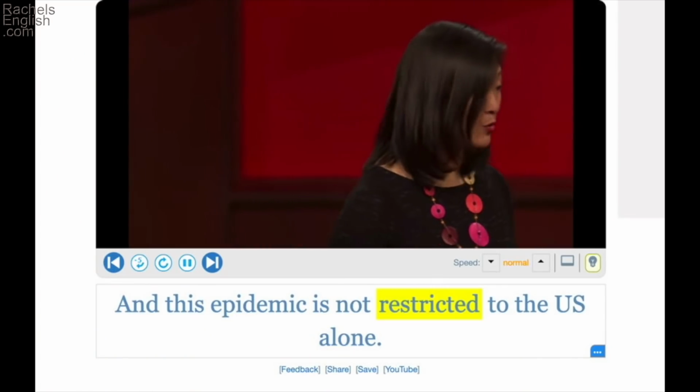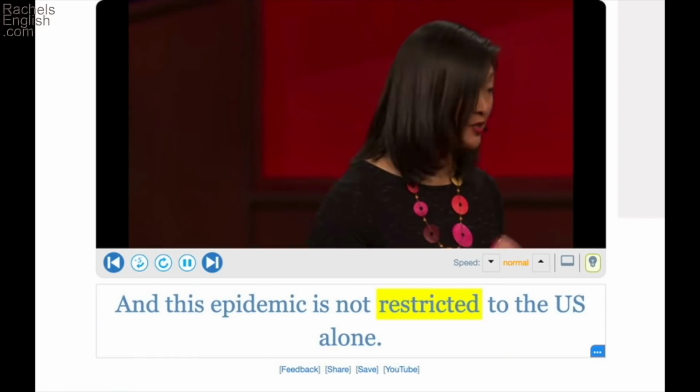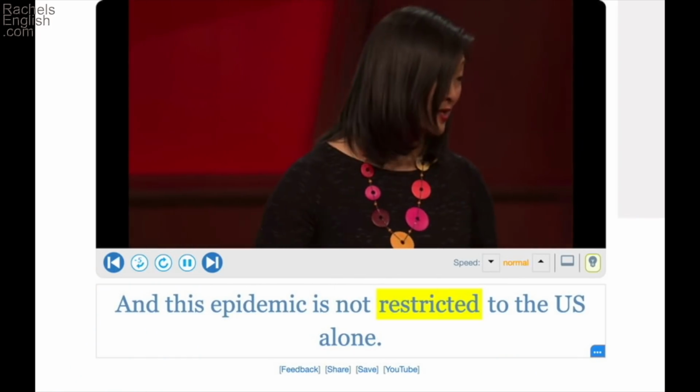Our last example. And this epidemic is not restricted to the US alone. Not restricted, meaning it's not happening just here. The epidemic or widespread disease is showing up in other countries around the world too.